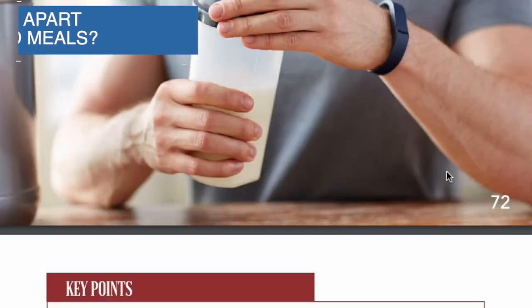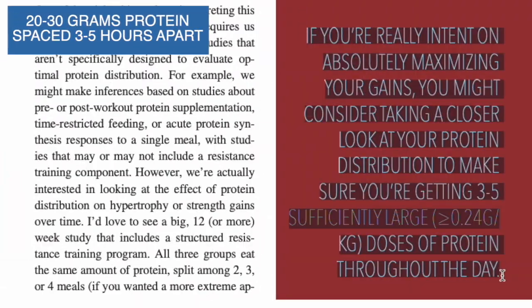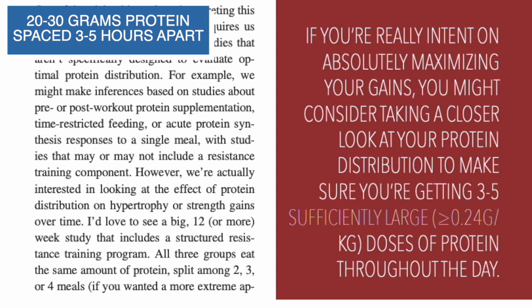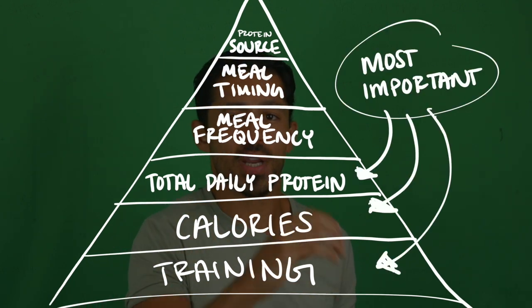How much protein per meal and how far apart should your meals be spread out? Anywhere between 30 to 40 grams is ideal to maximize muscle growth per meal depending on the protein quality of the food. Space your protein servings apart by 3 to 5 hours. Meal frequency, timing, and protein dosage are important smaller factors, but keep in mind the most important factors for muscle growth is training hard with amazing form with a solid training routine, total daily calories, and total daily protein intake.